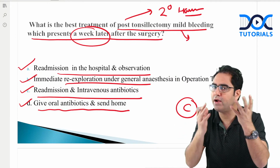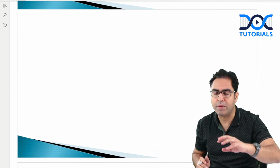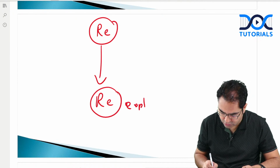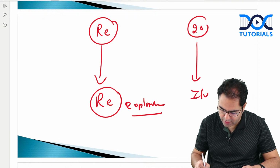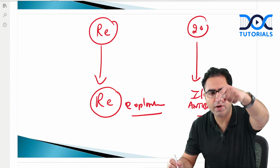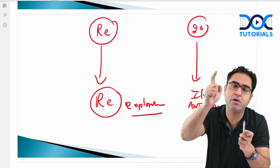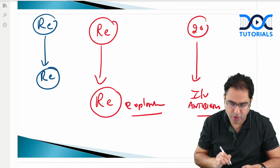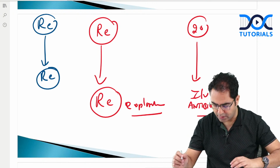Reactionary hemorrhage, re-explore. Secondary hemorrhage, we never re-explore. And you can't just observe it. You have to give some antibiotic to it. So I do hope you remember RE reactionary, RE re-exploration. Secondary hemorrhage, admission and intravenous antibiotics. Once again, 3 hemorrhages. Primary hemorrhage during surgery, reactionary hemorrhage within 24 hours of surgery. It is due to slippage of the ligature and treatment is re-exploration. My dear friend, how to remember? RE reactionary, RE re-explore. And secondary hemorrhage after 5th day, like this question, treatment is hospitalization again and intravenous antibiotic.